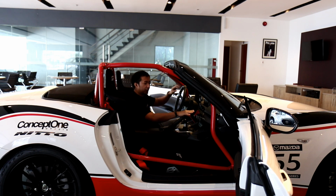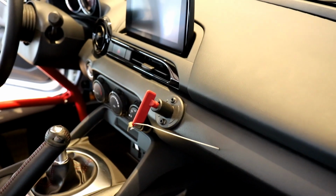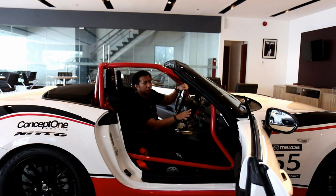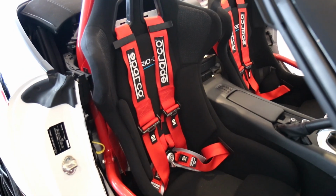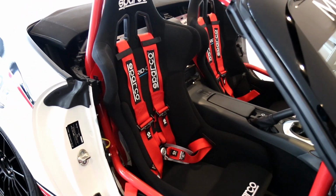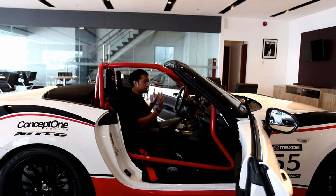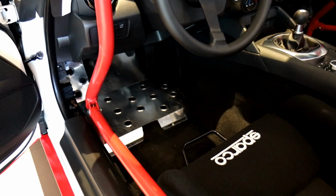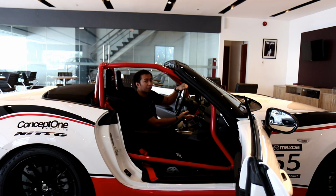Other than that, we also have here the kill switch, which all race cars need to have just in case of an engine fire or an accident. This switch will just immediately kill the engine to prevent any further mishaps. We also have a 5-point Sparco racing harness, which would help you stay in place while you are doing your track duties. Other than that, I forgot to mention, the driver's side also comes with a custom aluminum plate for the footwell, but your pedals do not come with aluminum pedals.